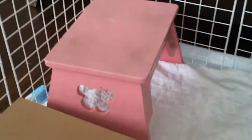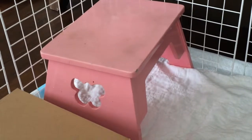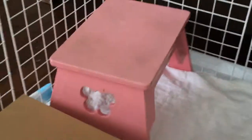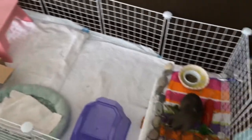Here we have a stool that I got off Target.com. They like to hide under there and I like to sit on it and feed them vegetables sometimes. So this is the overview of the cage.